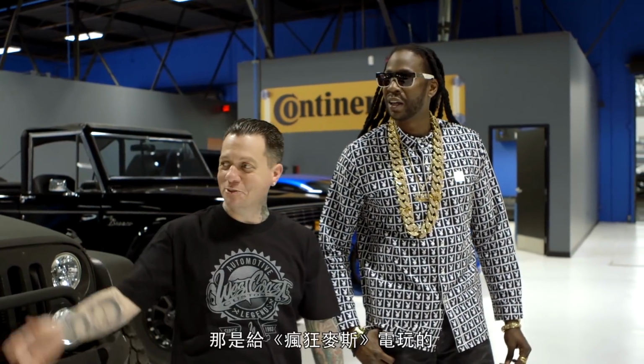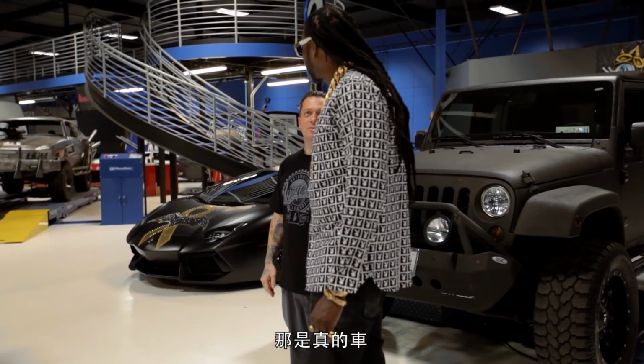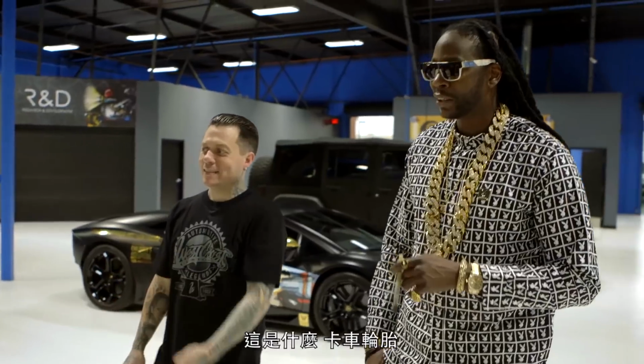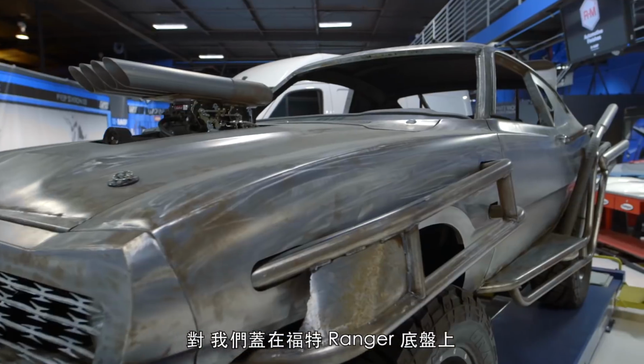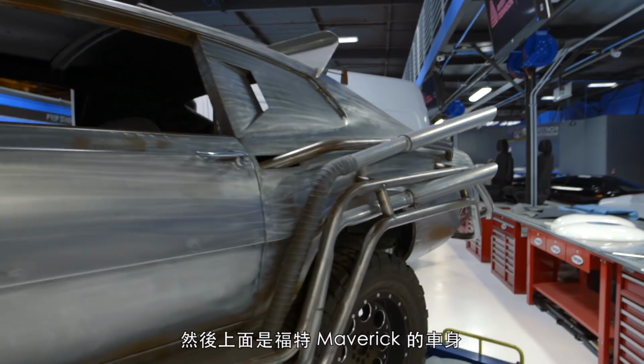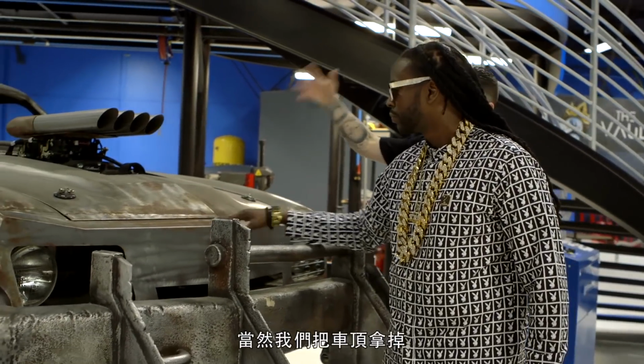What is that? That was for Mad Max, the video game. Why is it a real car? Exactly. They gave us a little picture of it and we built the real car. Man, so tell me, what are these, truck tires? Yeah, so we built it on a Ford Ranger chassis, and then this is a Maverick body on top of it. And then of course we cut the hood and brought the motor out.